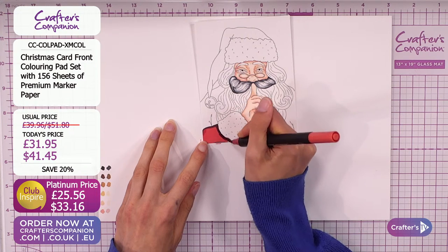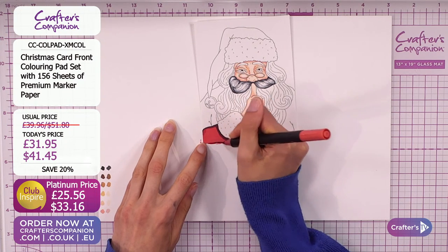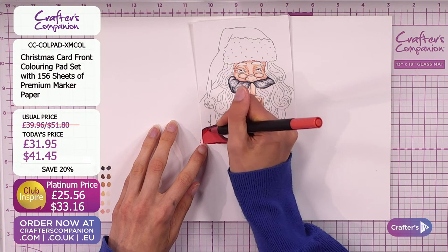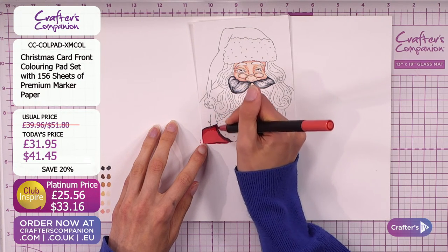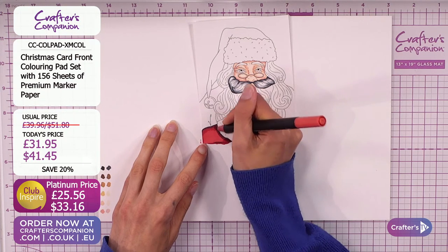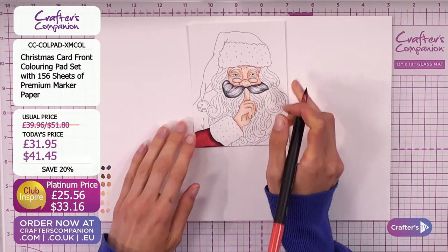And this is a great technique. You can use it with any colour. It doesn't have to be red, but it's great to add even more shadow, even more depth and dimension to your coloured images. It makes those colours pop, and you wouldn't know by the time that this is finished that you've actually got grey underneath these lovely red tones.